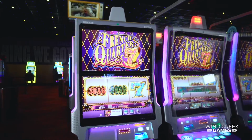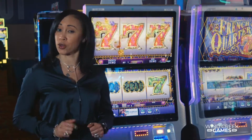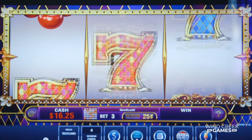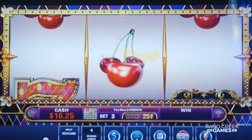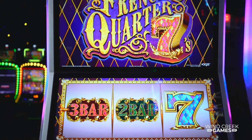French Quarter 7 has the classic Vegas style single pay line for bigger payoffs. This game also has a cool scatter bonus. Hit any two cherries to activate the scatter and win a nice little prize. What makes this game stand out is the potential for big payouts.